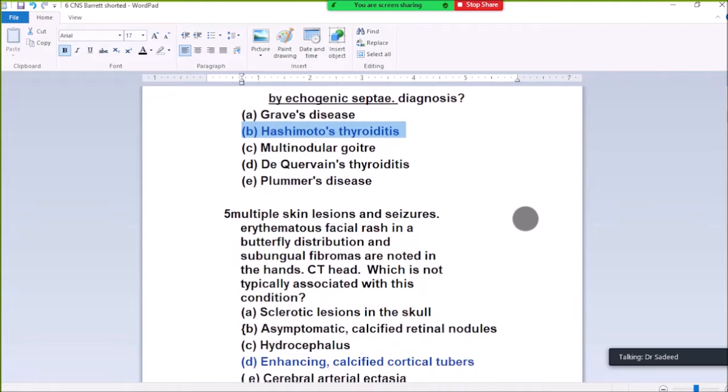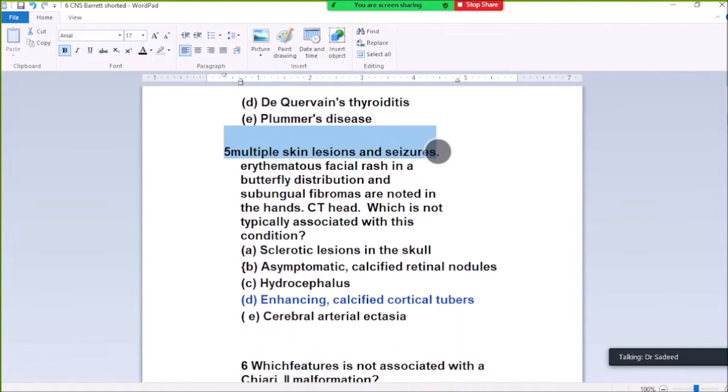Question number 5. Multiple skin lesions and seizures, an erythematous facial rash in a particular distribution, and subungual fibromas in the hands. On CT head, which is not typically associated with this condition? Enhancing calcified cortical tumors.